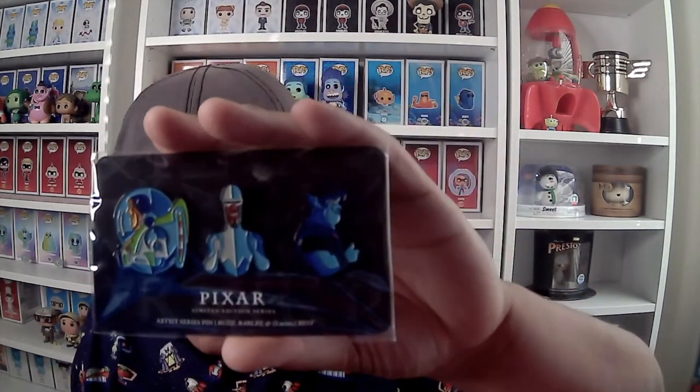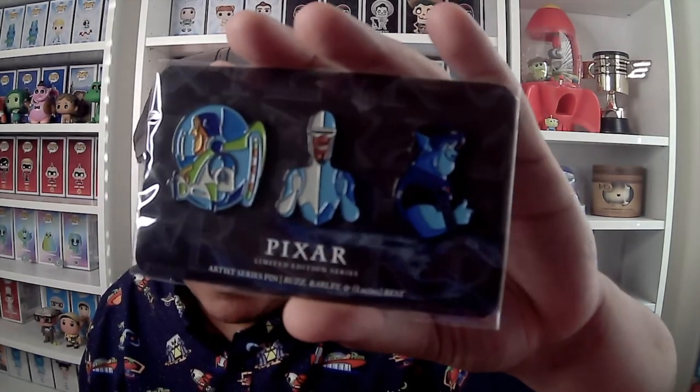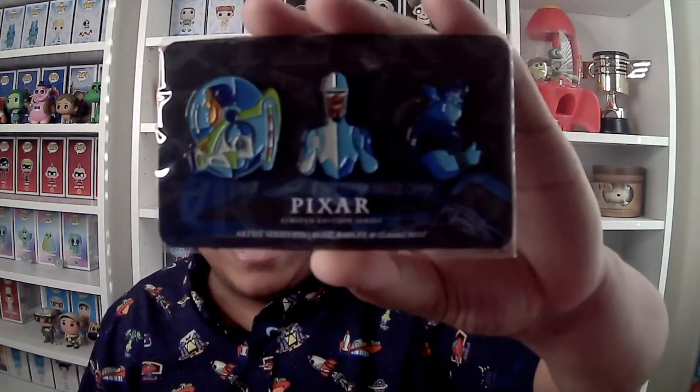Ooh, it looks like pins. Oh, these are so cool. What? Buzz Lightyear, Frozone, and Barley. Honestly, I gotta say, some of my favorite Pixar characters, Buzz Lightyear for sure. Barley, after Onward, man, Barley has turned into one of my favorites. And Frozone, such a cool guy, pun intended. Such a cool guy. I love this. This is awesome.